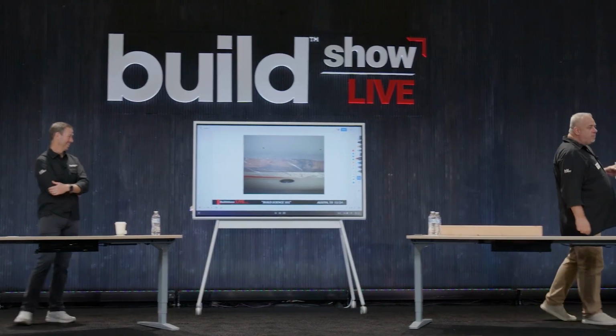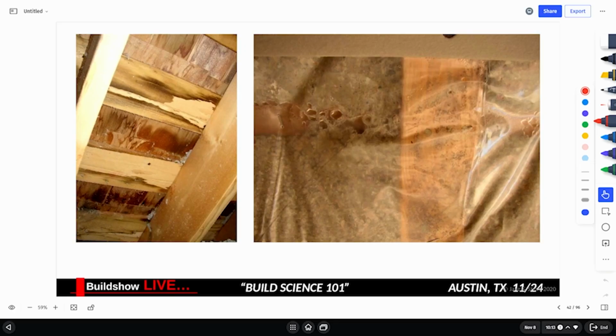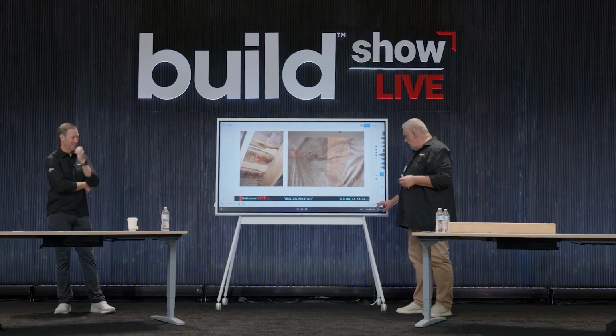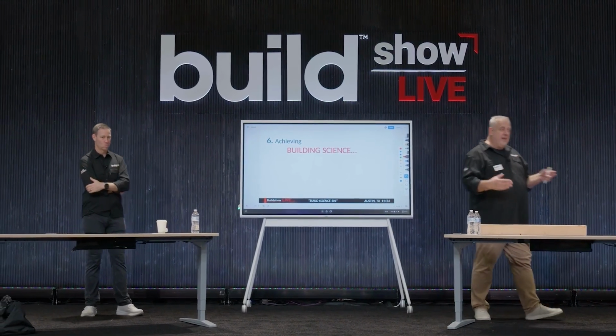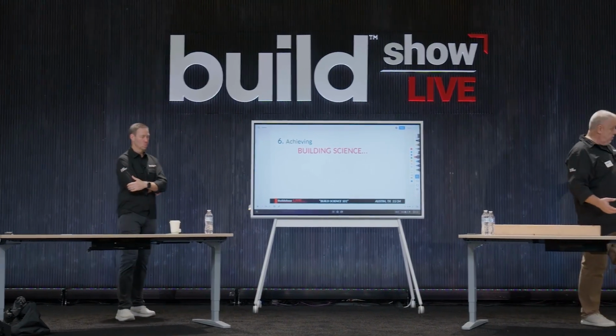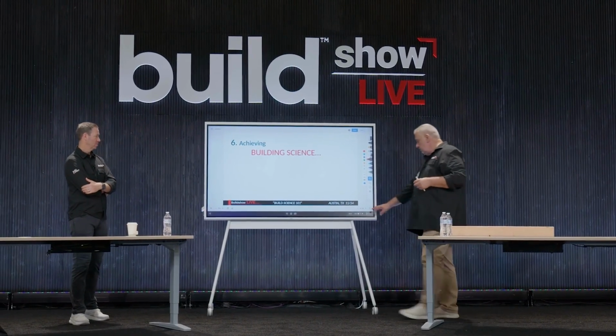If there's mold behind the poly, you probably have a problem. If you have liquid water behind the poly, you probably have a problem. Yes, you do. Right? The funny thing about building science is there's not a whole lot of leeway. When you screw up, you screw up, and Mother Nature lets you know.